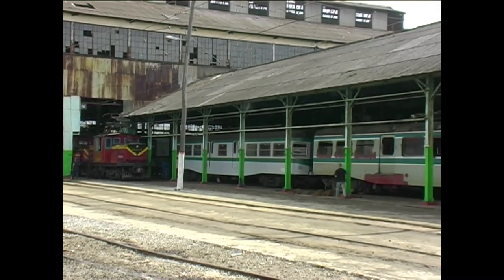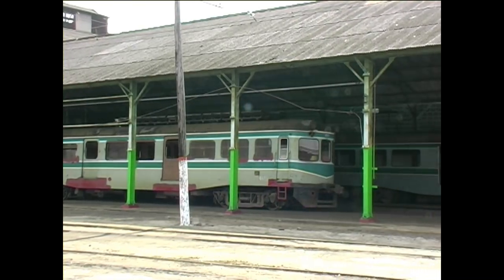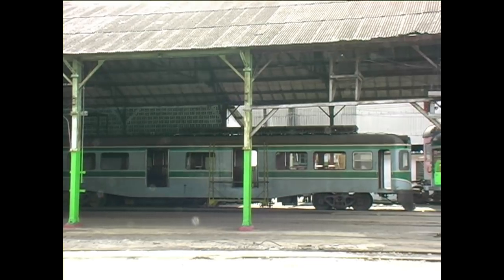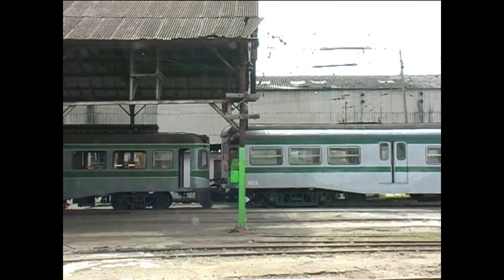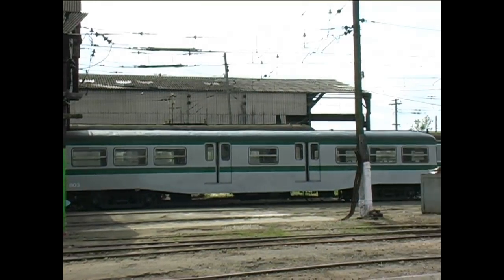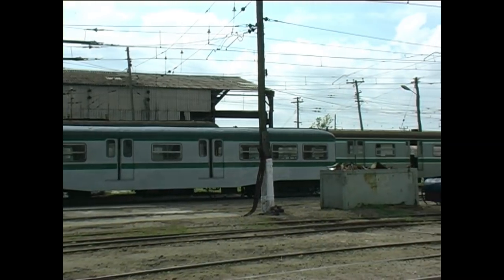This is the lock. And it comes. Which way? Yeah, I'm not sure what we're waiting for. Which way? It'll come in here, and then go back out that way.